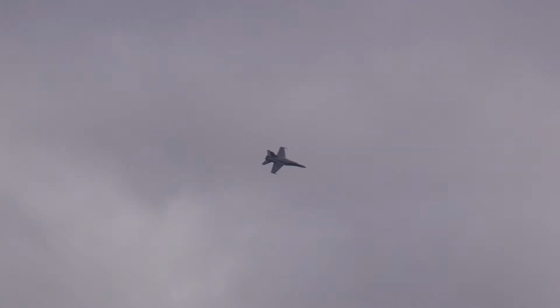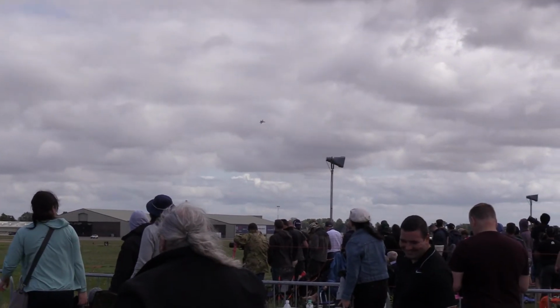It starts to get difficult to keep up with the ribbon diagram to work out what's coming next. We're expecting a topside pass when you can.